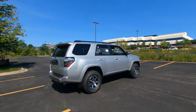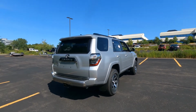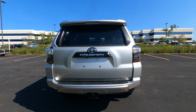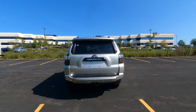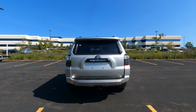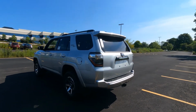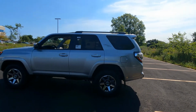And then be sure to catch video number 2 on this 4Runner. In that video, I'm going to go ahead and dive inside and check out the interior features and show you what you get when you spend $44K on a 2021 4Runner Off-Road, TRD Off-Road Edition. Comes with a lot of great standard features on the interior, so make sure you catch that video.